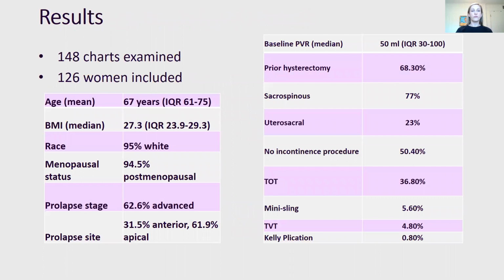We examined 148 charts and included 126 women in the analysis. You can see here the characteristics of our cohort. The majority of patients had advanced stage prolapse, stage 3 or 4, had had a prior hysterectomy, and about half of our patients had a concomitant incontinence procedure.